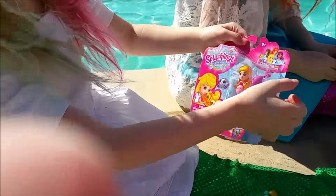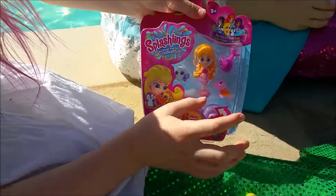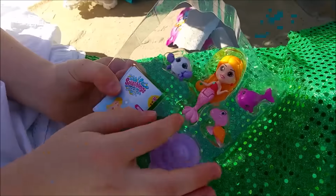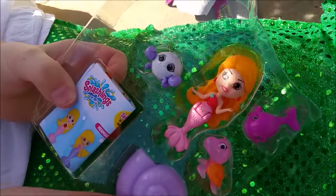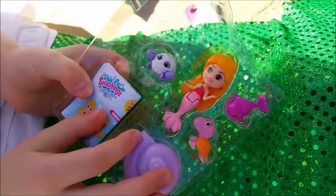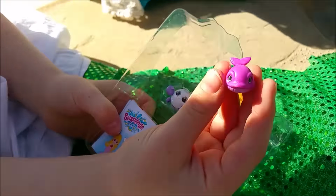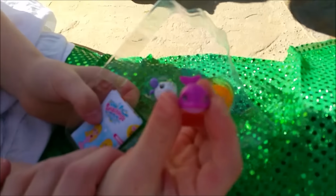I got this bag. How many is it? A 6-pack? Yes, ma'am. Okay. Well, there's Big Bob. This is the blonde mermaid, and it comes with a purple shell. This is a 6-pack. That's Marina. Marina! So first, I'll show you this one. This one is Big Bob.